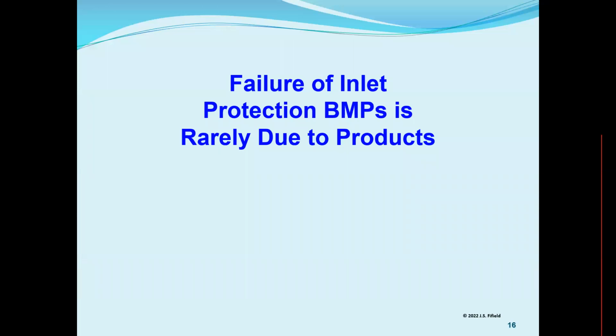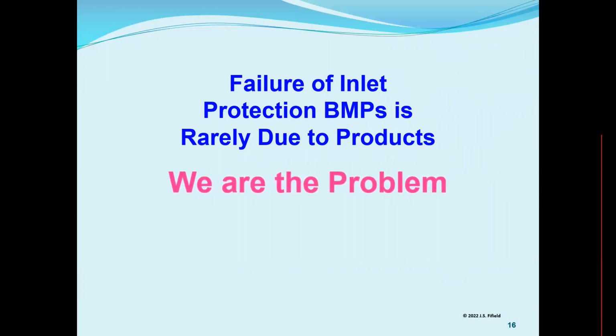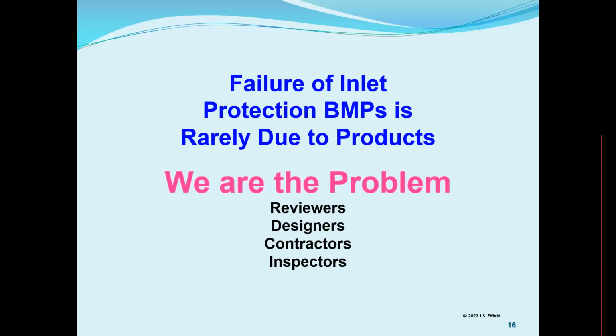The big thing I want to point out here, though, is that when BMPs fail, rarely have I ever seen that was due to the product. The problem itself lies with us. We are the problem. I'm referring to reviewers, designers, contractors, inspectors, and all of us have got to work better. Reviewers and designers, you have the hardest job, and I'm a designer myself. We're doing things before construction ever begins.